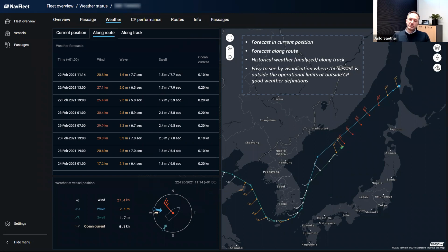So it's easy to see if you're outside good weather conditions according to charterparty, because then it turns orange. Or if your vessels are actually sailing outside the operational limits, then it becomes red. So we have some tools to give you some indications about the status in the history, right now, and also in the future when it comes to compliance to different types of metrics.